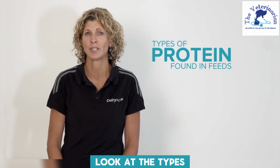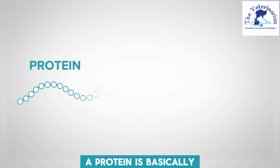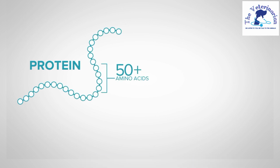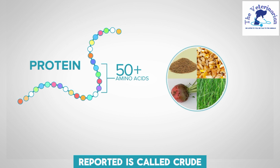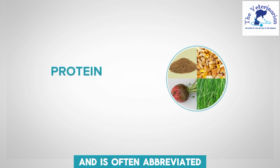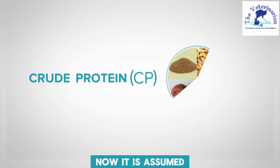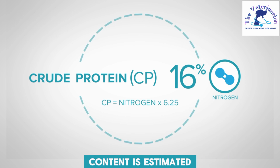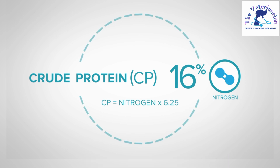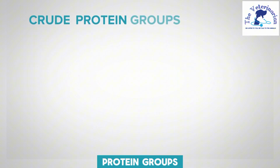So, let's have a look at the types of protein found in feeds. A protein is basically a long chain of amino acids. In feeds, the protein content that is generally reported is called crude protein and is often abbreviated as CP. Now, it is assumed that proteins contain 16% nitrogen, so the crude protein content is estimated from the amount of nitrogen in the feed. Crude protein includes several protein groups.